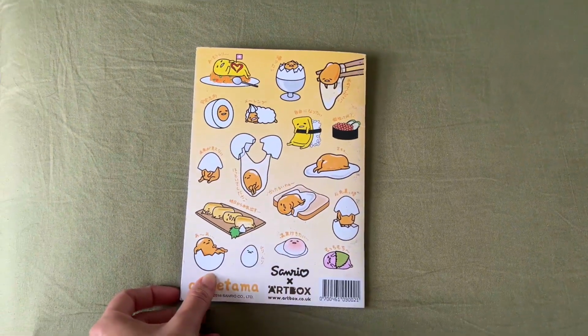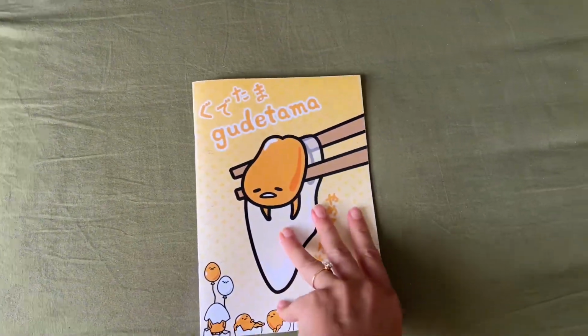And that's it, another sketchbook done and dusted.